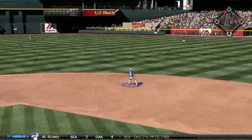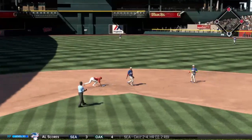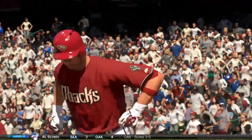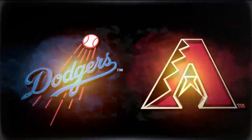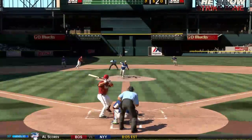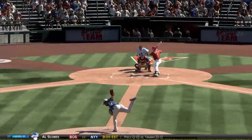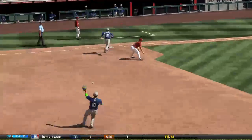Oh, this is hit hard towards second. But this is hauled in by the second baseman. Well, don't worry. I'll tell you, if you keep hitting the ball like this, sooner or later it's going to even out as the season goes on. Just a little unlucky right there as he hits that ball right at him.